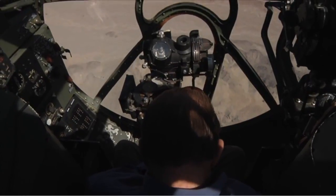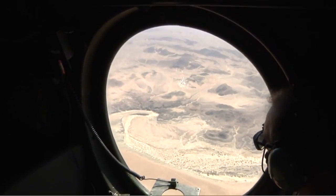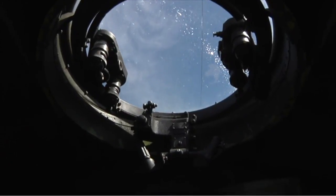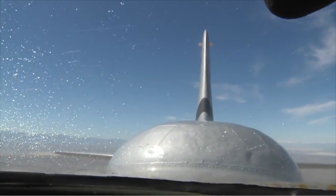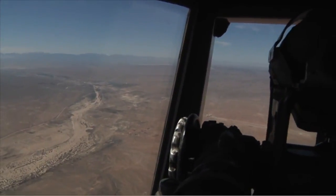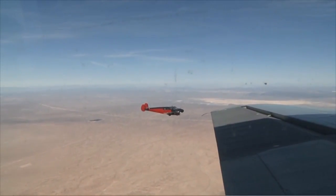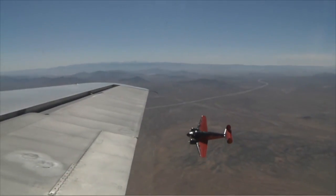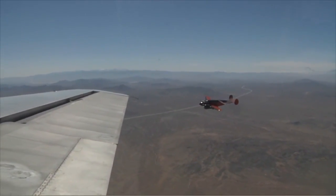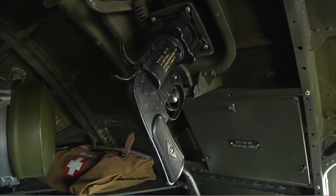In the nose position was 1 gun sight, and the 2 bubbles on the sides were gun sights, and the bubble on top between those 2 side bubbles was a gun sight, and then there was a gun sight in the tail of the aircraft. And all the guns were remote controlled, computerized, and operated through the gun sights. So the gun sight was really telling the computer what was going on, and that was how they were aimed. So there was no hands-on gun placement on the airplane.